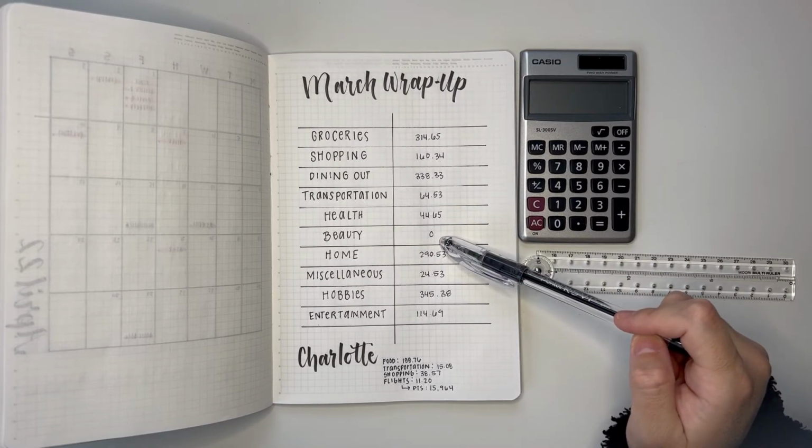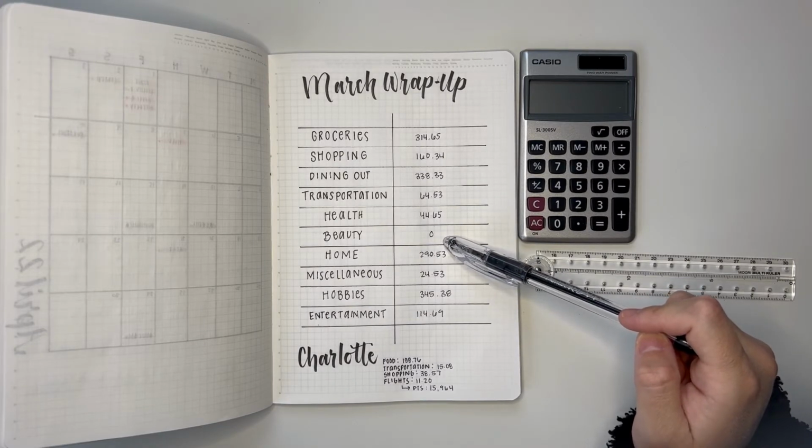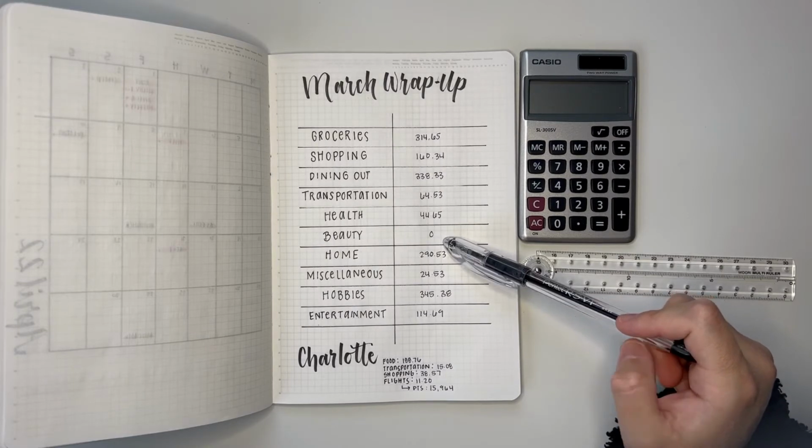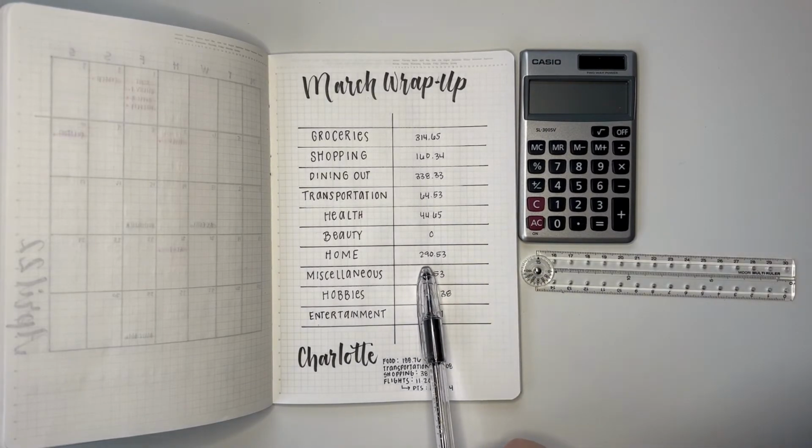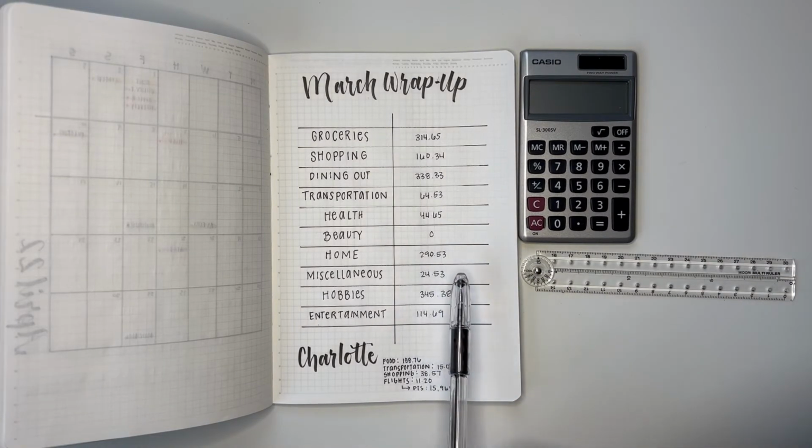Beauty, nothing as expected. I'm waiting to get a job to get a haircut, so it's gonna be zero for a little while. Home, okay, so $290. We had some big expenses.